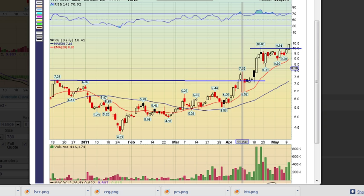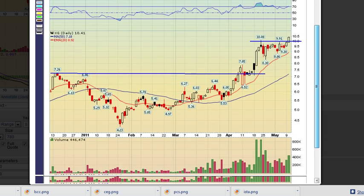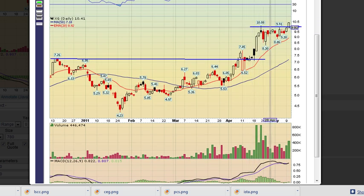But what I was interested in was this pattern over here as it was approaching the $10 mark. As it was approaching this $10 mark, it was creating this nice little mini base. You can see it's like a little mini ascending triangle type formation. And you can see how the stock, at the round number of 10, was having a little trouble. So ignore this candle right here, but just focus on this action right here.